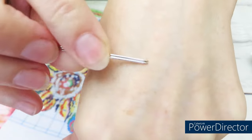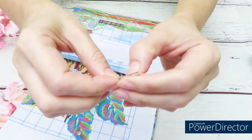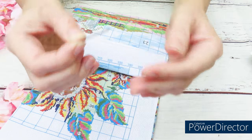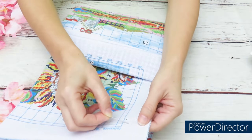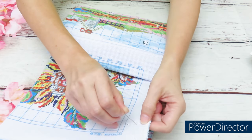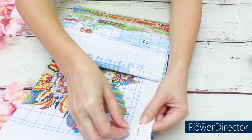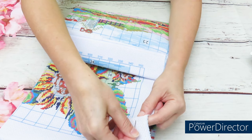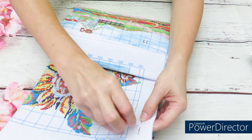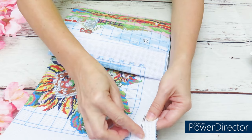With the silver, I like this point, kind of medium sharpness. It's still sharp, very easy with these needles to start and finish the way I do. You know how I start and finish my stitches, by pushing a needle through the center of the square? Well, this needle will go very well in the middle of the threads, because some needles have less sharpness and a more round tip.